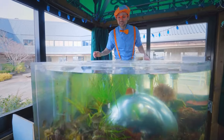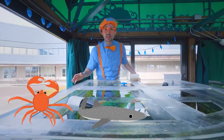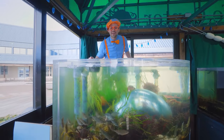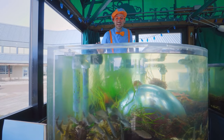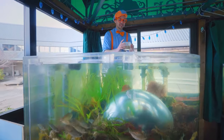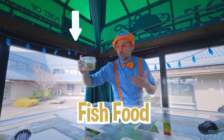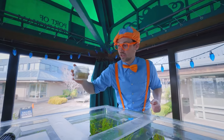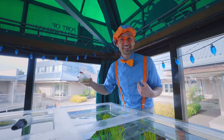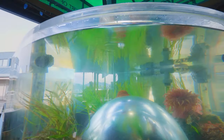Whoa, look at this tank. Looks like there's some crabs in here, some fish. There's a lot of cool things in here. A lot of seaweed. Oh, do you see all those fish down there? Hello, fish. Hey, are you hungry? Hey, check it out. Looks like I have some yummy food for these fish. This is actually nutrient-dense food for the fish. It's just like you and I eating vegetables, basically. Really good for us. All right, here you go, fish. All right, all right.